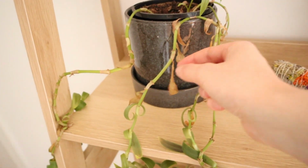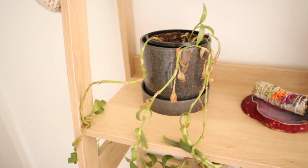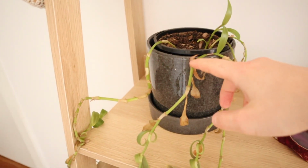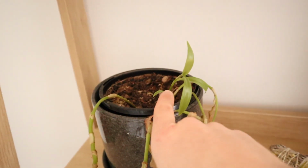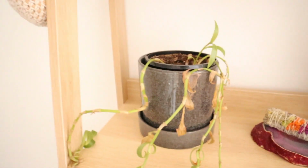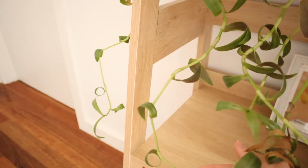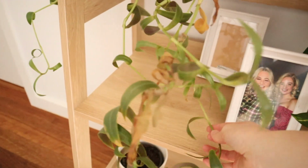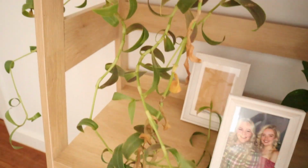I think it's kind of in the same boat as the fiddle leaf fig, where if the leaves from here drop off, then they don't grow back from up here. Although there is a little new sprout coming out from the soil there, which is exciting. But yeah, if you go down here, it's pretty happy, I guess. It's putting out new growth, so that's all I can really ask for.